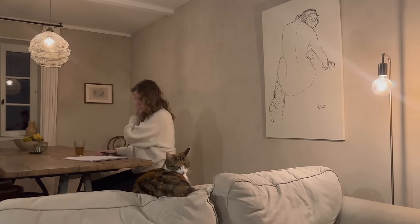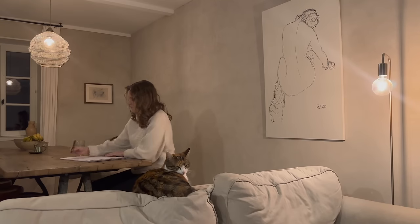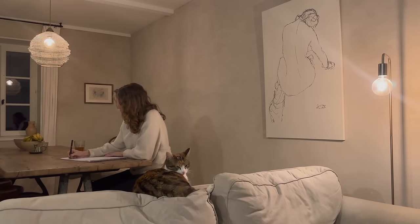So let's get to a little more fun part. I have been trying to design something that works for this space that isn't very logical. I'll show you in a bit. And it needs to house a couple of things. I want our big freezer in there. I also want our fridge in there.